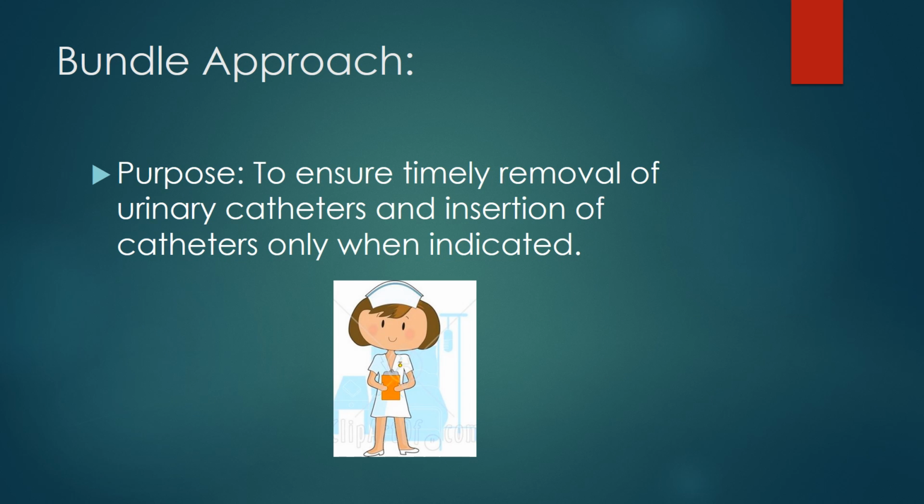To help combat the issue of CAUTI, the bundle approach has been used by many healthcare facilities. The purpose is to ensure timely removal of urinary catheters and insertion of catheters only when indicated.